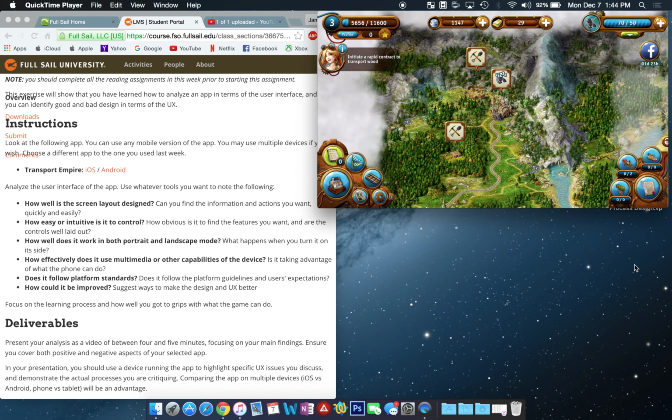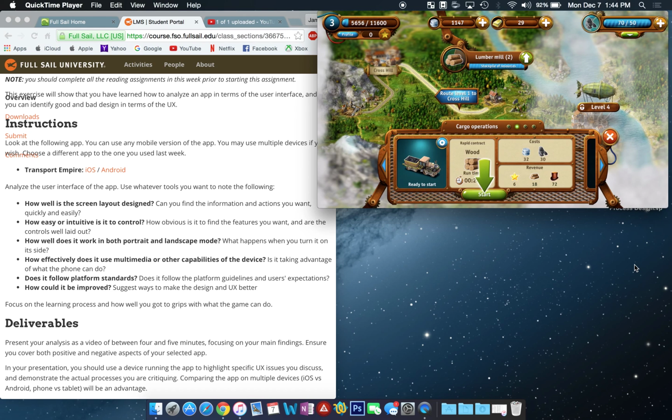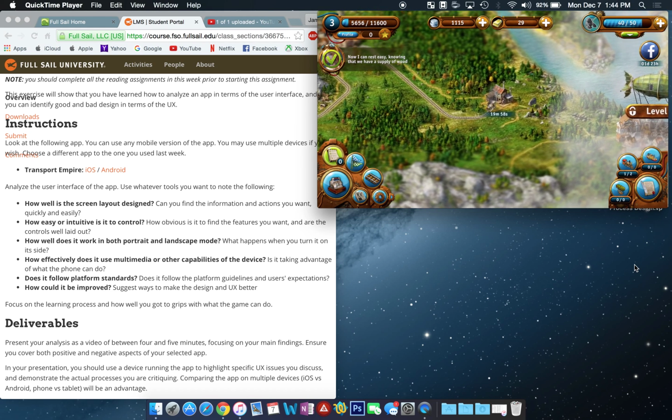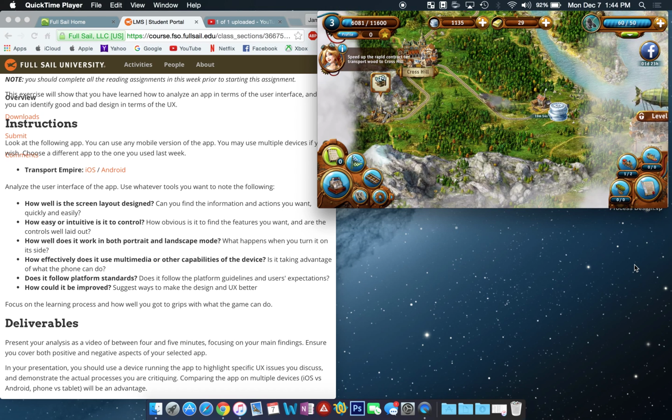How easy or intuitive are the controls? The controls are fairly easy. There's plenty of tutorials through the app as you go through it that pretty much show you, this is what you need to click, this is what's going to happen, and things like that. When I first launched the app, it was full of tutorials showing me how to set up my railroads and speed up the process of materials being built and things like that. So the controls are set out pretty good.